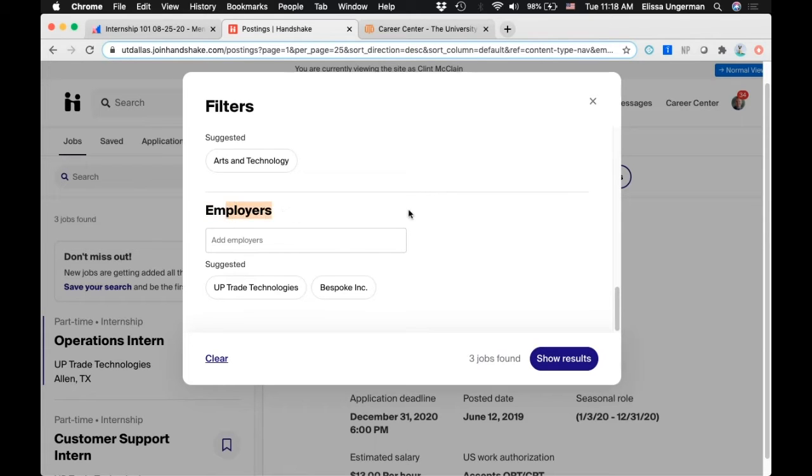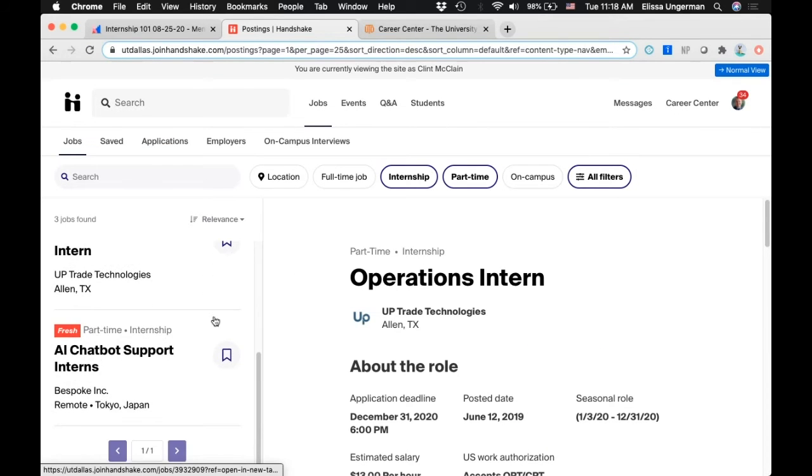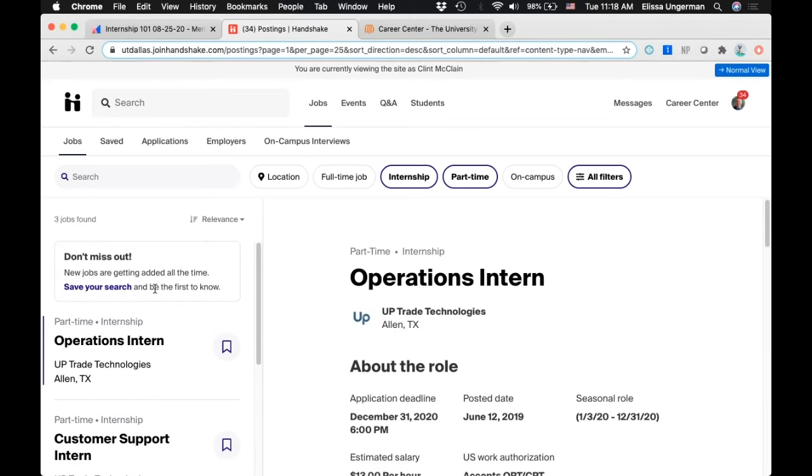So say, I want to work for Amazon. You can type Amazon in there and you do show results. And then it'll provide you all these results right there. So that's how you find internships on Handshake.